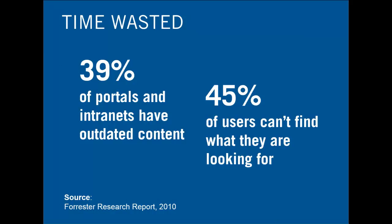So let's talk about the state of the intranet portals today. There are over about 100 million intranet portals in use today, and half of the users spend about 10% of their work week just looking for content, just looking for stuff. And that does not include the time that they waste redoing work that has already been done or exists somewhere in the organization, but they weren't able to find it, so they had to recreate it.